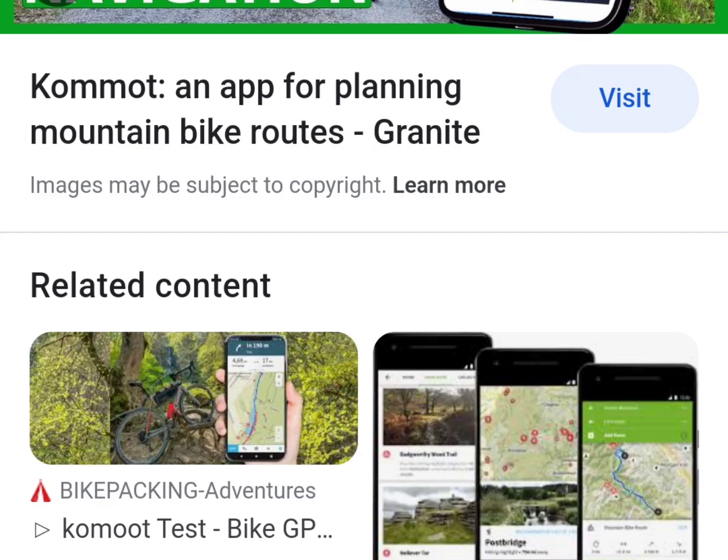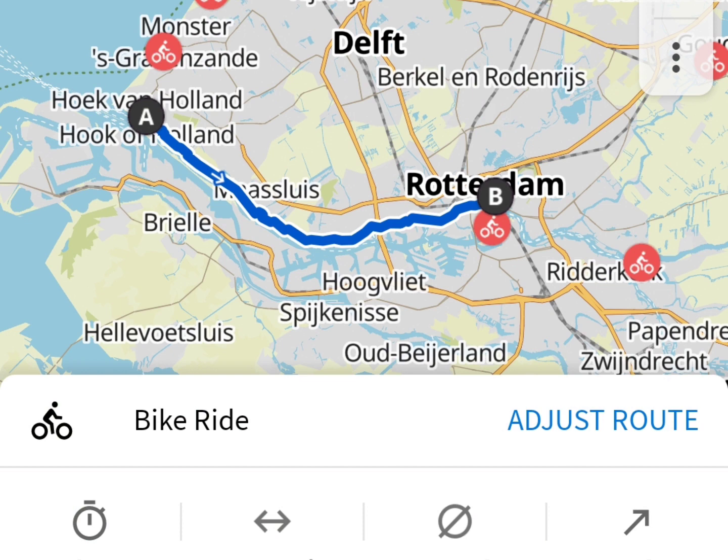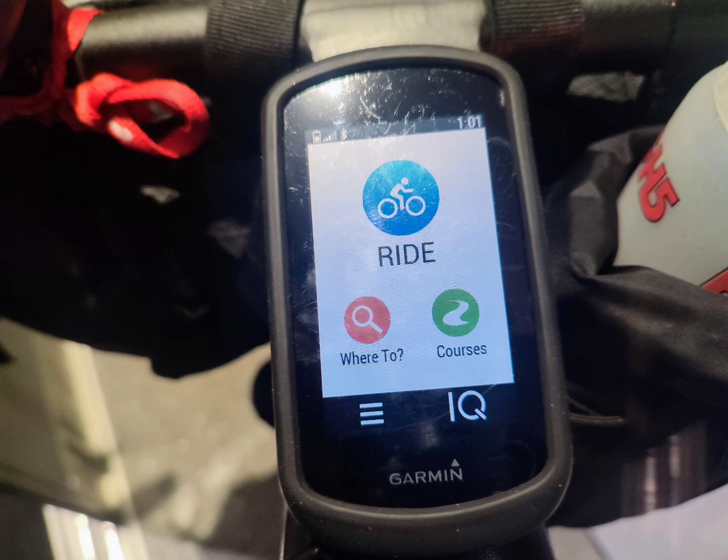For navigation, I use the Komoot app, which I find is better than the other navigation apps that I've tried. It's free to download, definitely better than Google Maps, and is reasonably easy to use, and I pair that with my Garmin Edge sat-nav, which seems to get me to where I need to go.